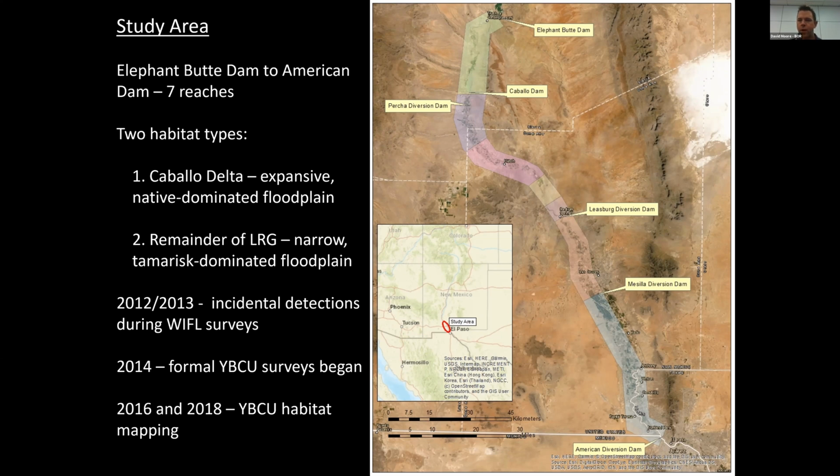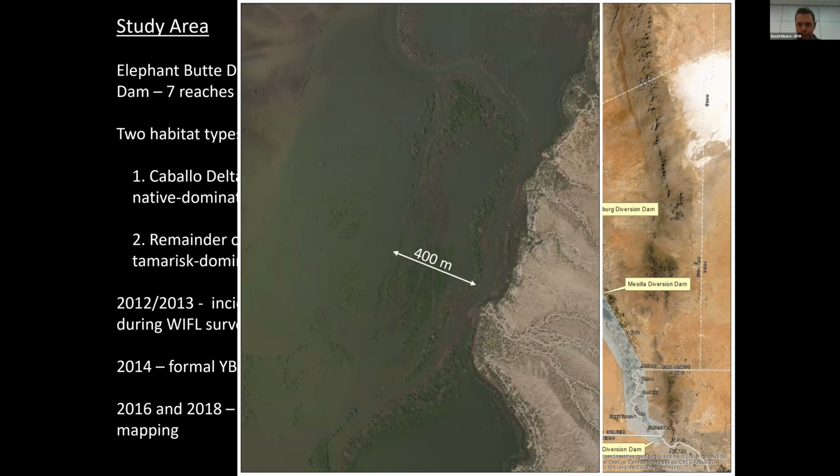And we generally, for our analysis purposes, break things into two different habitat types / locations. The first one is what's present in the Caballo Lake Delta, which looks like this. It's a relatively unconstrained floodplain. It's got plentiful water, good hydrology, native dominated habitat, more or less unmanaged. Obviously there's some management going on pretty much everywhere, but large expanses of natives in a relatively unconstrained floodplain.